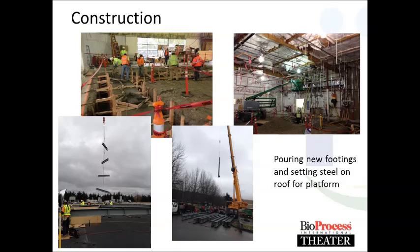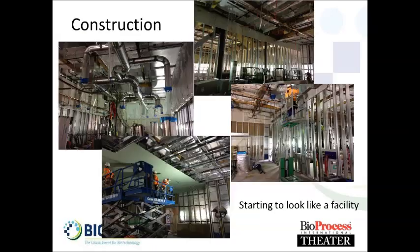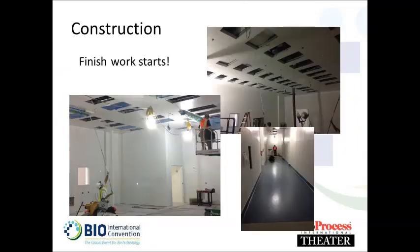And here you see the construction continuing, with those I-beams coming in that I was telling you about. This is when it starts to get a little bit exciting, because you start to see the structures for the walls go in. You start to see the air handler system go in as well. And then we get super excited here, because you start to see the finished work and the flooring go down.